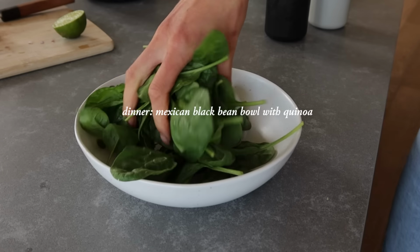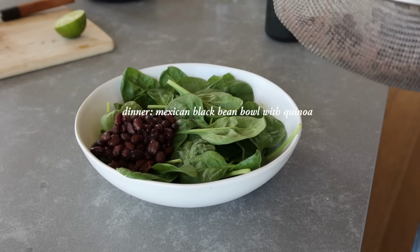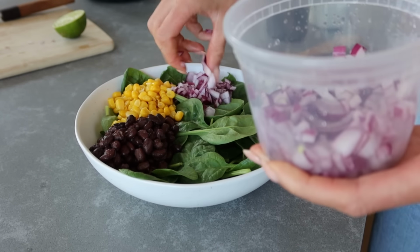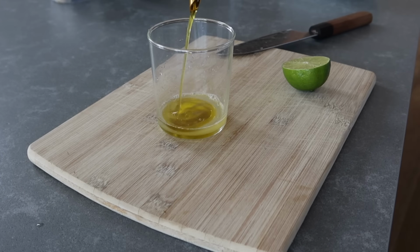For dinner, we're going to make a Mexican-inspired bowl, which is so easy to make if you meal prep your quinoa. We're adding spinach to a bowl. Add your black beans and corn. Make sure to rinse them off out of the can. Red onion, tomatoes, and the quinoa, and the olive oil lemon dressing.